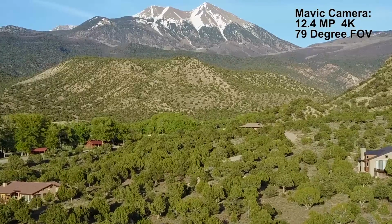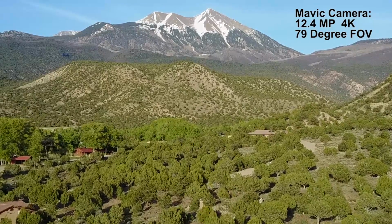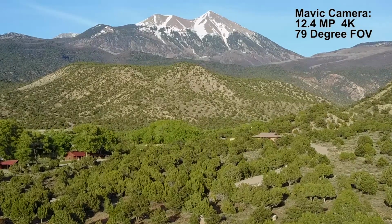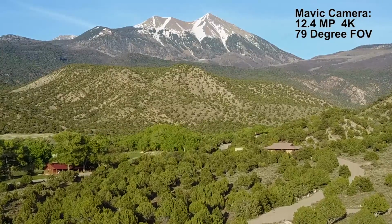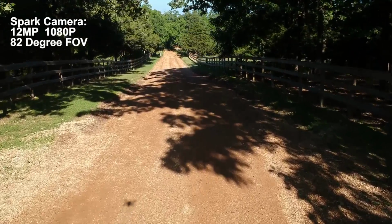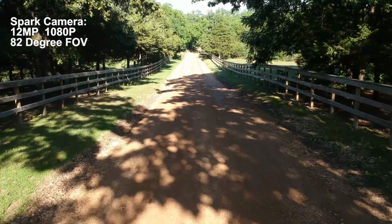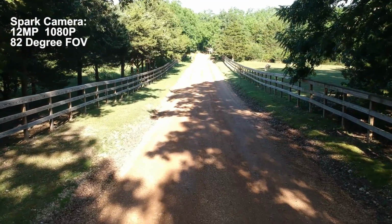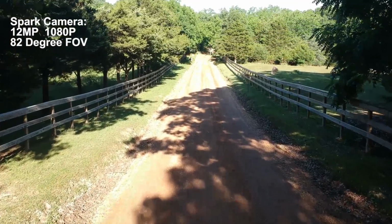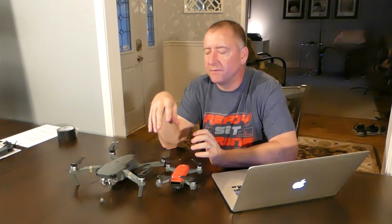They both have really similar camera sensors and fields of view. I believe that the Mavic's camera sensor is slightly bigger. It's like 12 point something, whereas the Spark's camera sensor is 12 point something less. So they're both very similar, with a very slightly bigger camera sensor in the Mavic, and also the field of view in the Mavic I believe is slightly wider than the field of view in the Spark. Not by much though. They're very similar cameras in terms of the megapixels and the field of view.